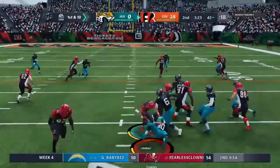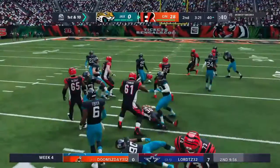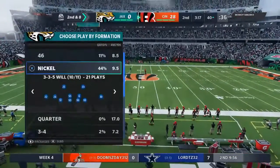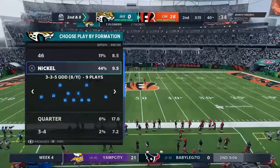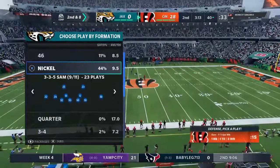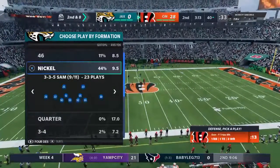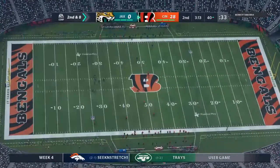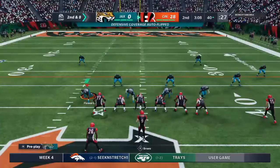They'll run here with Lindsey. Not much there, maybe a couple as he's taken down at the 40. Lindsey on the carry. Well, any lane that might have been open there was closed pretty quickly, and that was because the defensive front won that battle at the point of attack at the line of scrimmage. They used great leverage, held their spot, and stacked him up.